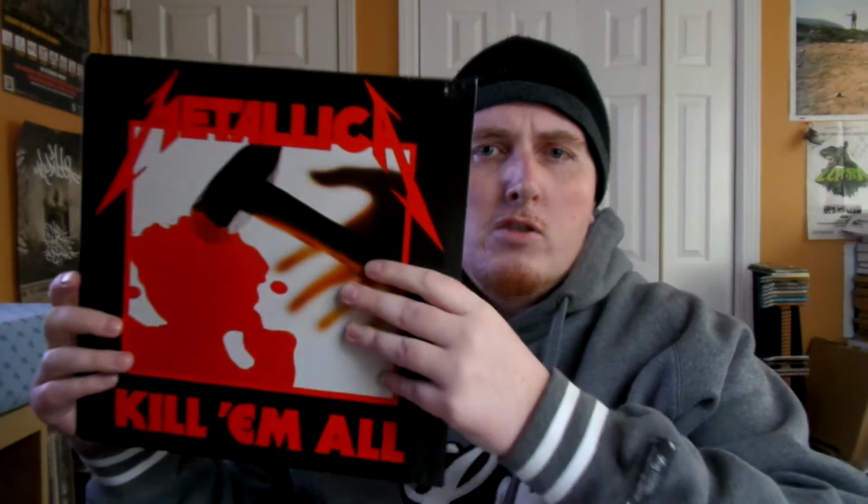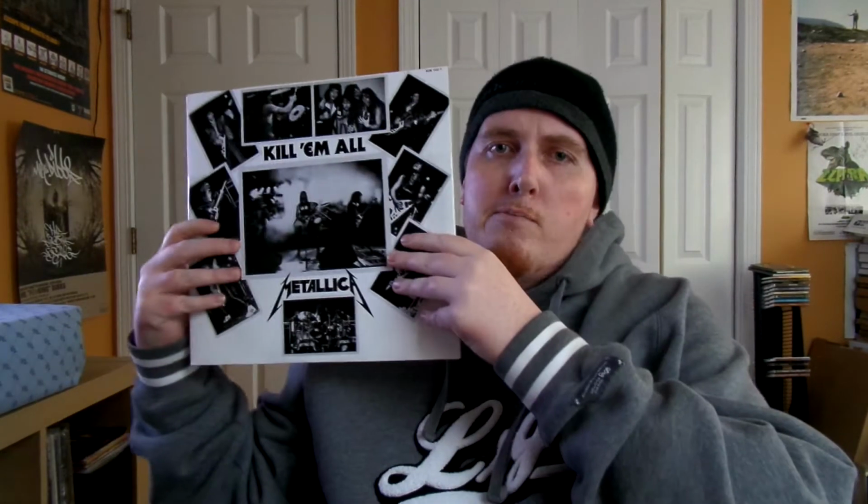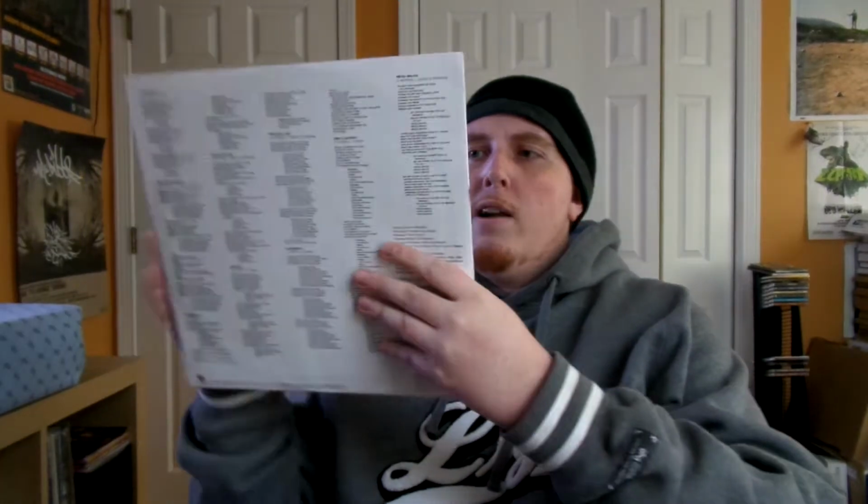This is a reissue from 2001. It's a European reissue, or a UK reissue, I'm pretty sure. Vertigo cover. I'm not sure how close this is to the original cover reproduction, if it's exact or what, but it has a printed inner sleeve, with lyrics on the back, pictures in the front, and it does come on 180 gram vinyl.